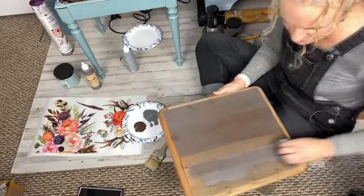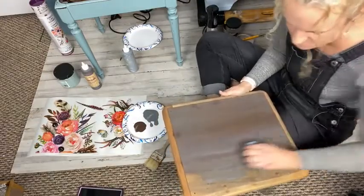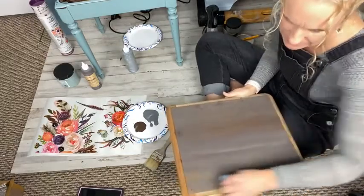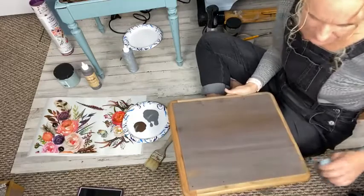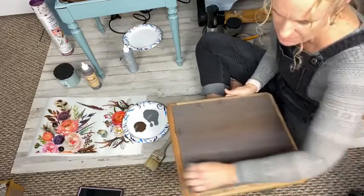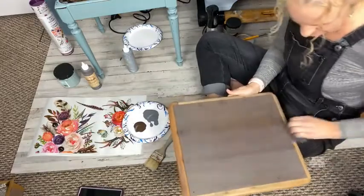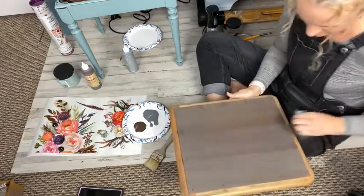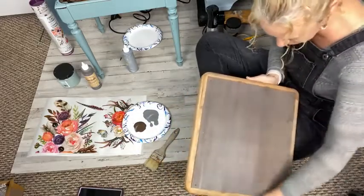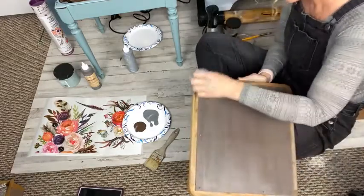So let's see. I'm doing the top first because as soon as we finish this, I want to go straight into the transfer. So I do want this to be dry, but technically I would normally wait at least an hour or so before I did the transfer over this stain. For the purposes of a live, we kind of speed things along, and there's no real harm in it. You just want to make sure it's nice and dry because the transfers don't like any moisture.